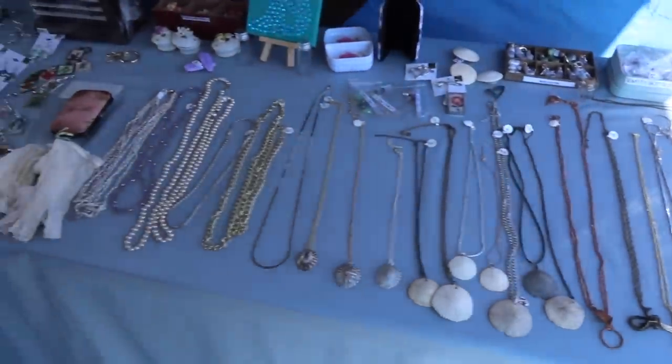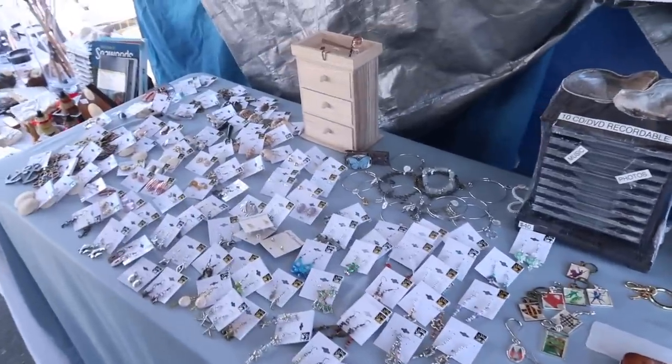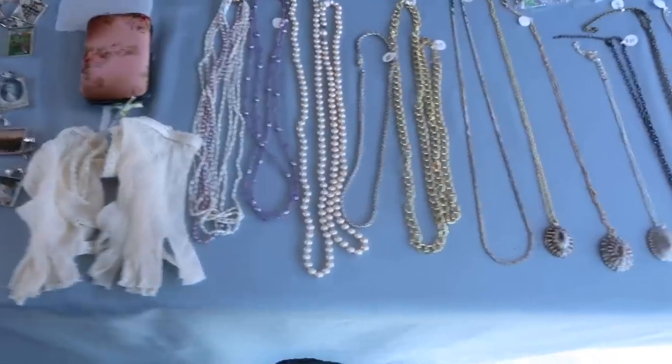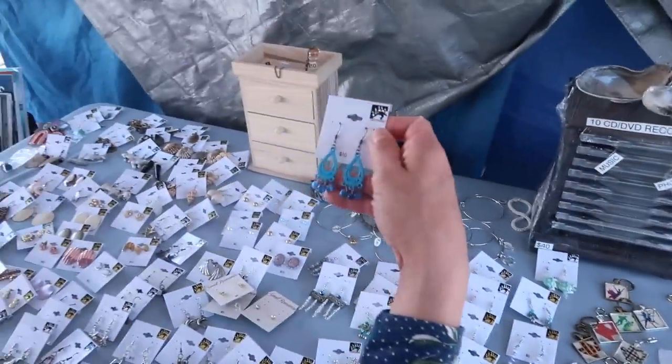Sherri walked by a booth, and there were a lot of things that sparkled. And so here we are. It's actually really neat. Bounty from the Sea. They have a lot of stuff with pearls, a lot of stuff with sand dollars and shells. Oh, those are pretty. That was fun.